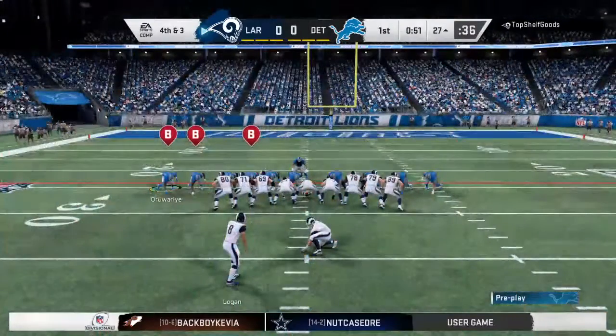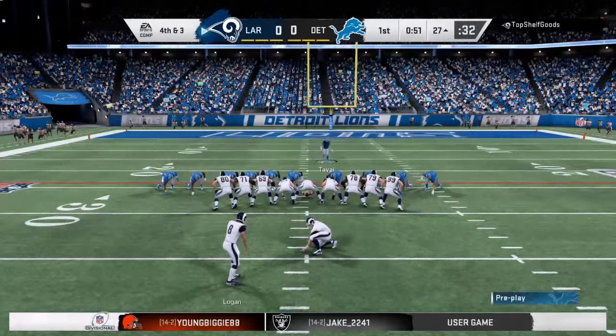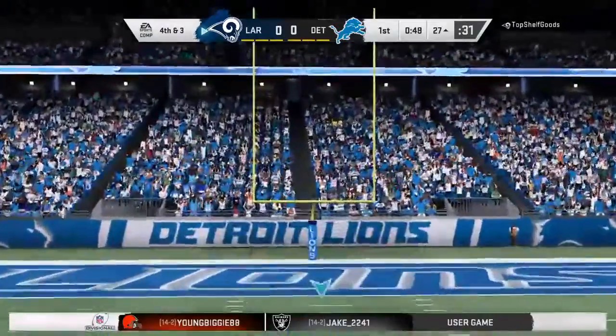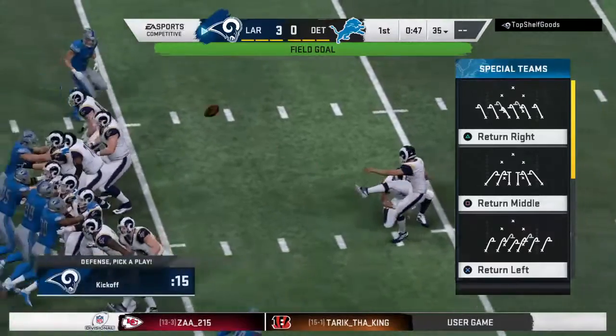One of the best routes, one of the favorite routes of any play caller. He just ran that one. Nice little angle route. That's supposed to be a catch, and usually it is in running back drop. Yeah, I mean, he's a running back, but he's got hands. He should have caught it.